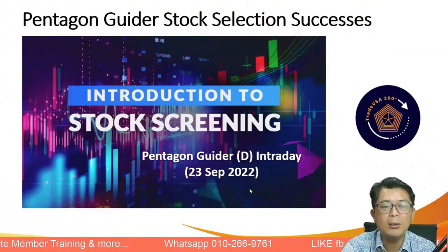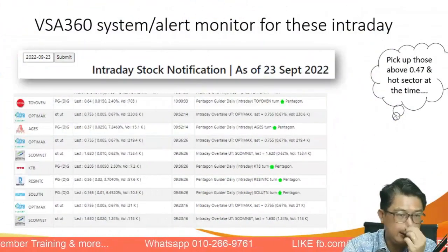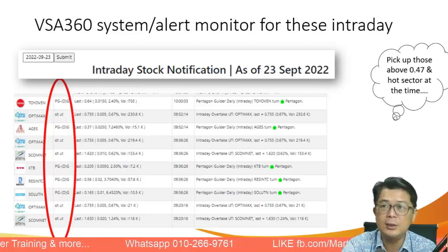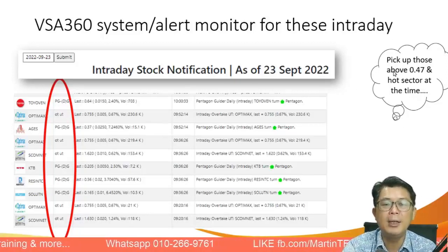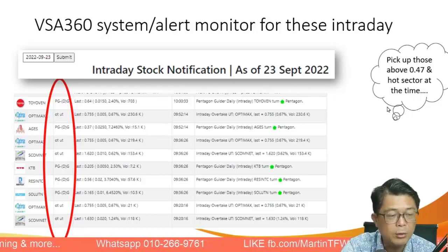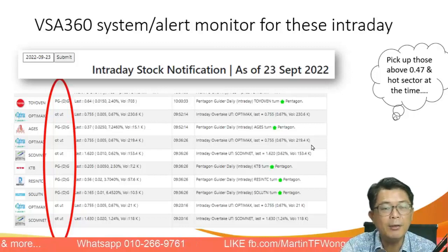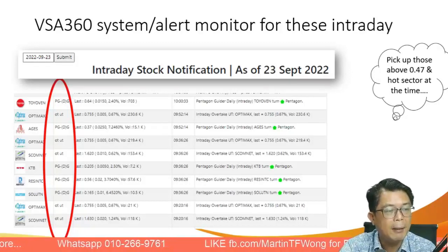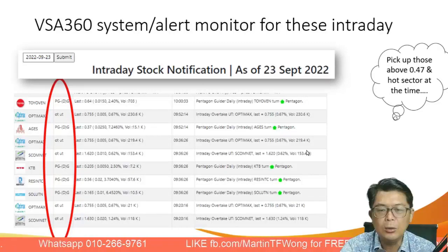And let's take a look at the Pentagon Guider daily intraday screener going back to the 23rd. Now I always choose the morning session because right now this is the morning session that we talk about in here. And you could see the criteria, we pick something around the 47 cents, which many of you listeners are already familiar with. And if there are any stocks you want me to look at, just put those in the comments. I'm happy to look into them, and I'll be looking.